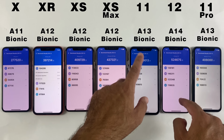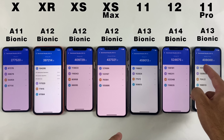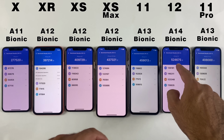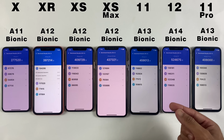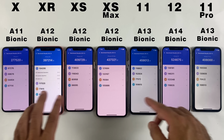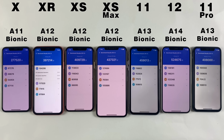And if we look at the scores of iPhone 11, 12 and 11 Pro, so it can be seen here the iPhone 11 has got higher scores compared to iPhone 11 Pro. Yes, you hear that right. The iPhone 11 score is higher compared to 11 Pro, but we have the winner of this test. That is the iPhone 12, which has more than 500k scores because of A14 Bionic chip, which is the most powerful one here. So this was all about the ANTUTU score test after the iOS 16.